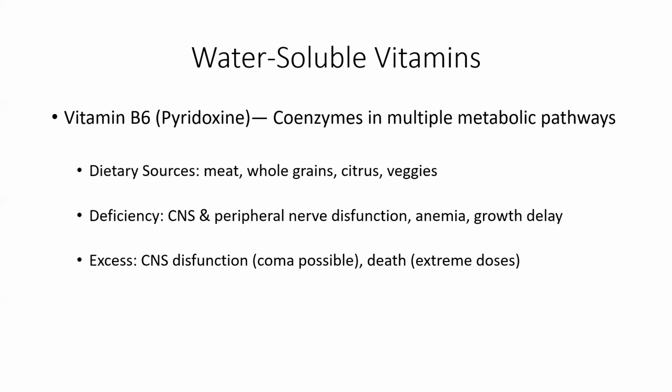Okay. Deficiencies. Again, we're starting to kind of see a theme here. Central nervous system dysfunctions. This one also is associated with peripheral nerve dysfunction, could lead to anemia, could lead to growth delays. Now, excess, again, more central nervous system dysfunctions, including a coma, which also can possibly lead to death in extreme doses. So it gets a little fuzzy with some of these vitamins.